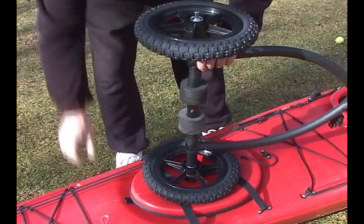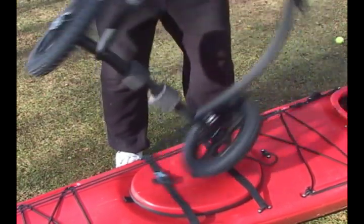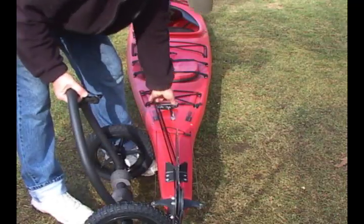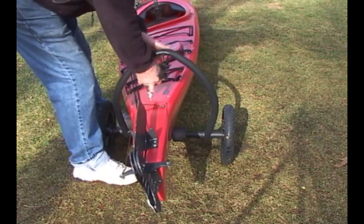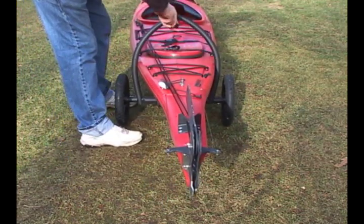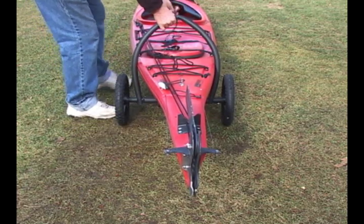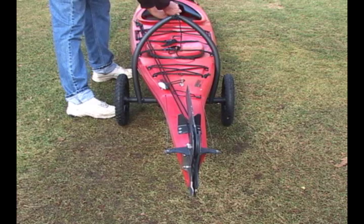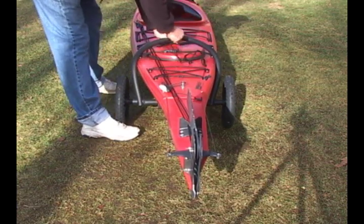Slide on the wheel. Push down on the arm until you see a small hole in the end of the axle where you will place the hitch pin. Your TRAILTREKKER kayak cart is now ready to attach to your kayak. Simply pick up the back of your kayak while sliding the kayak cart up onto your kayak. Attach the quick clip to the coaming of the kayak.